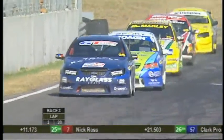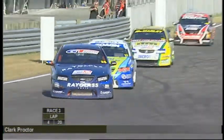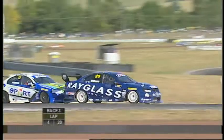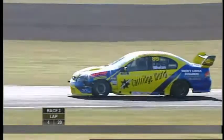Here's Andrew Anderson coming onto the back of Darren Henderson. Those guys have made some incredible space through this field and find themselves running very, very strongly there at the front.